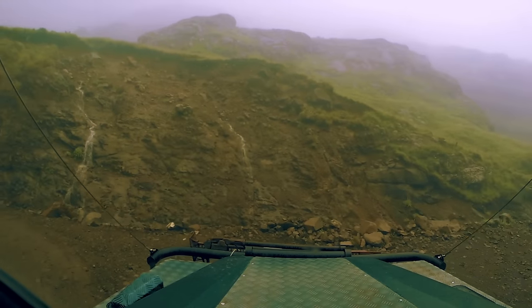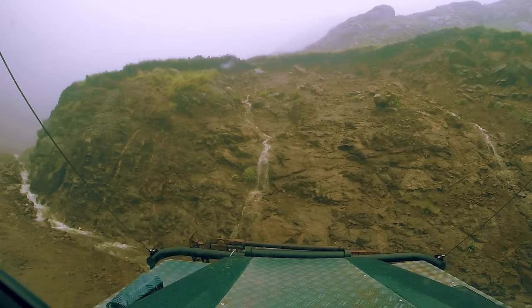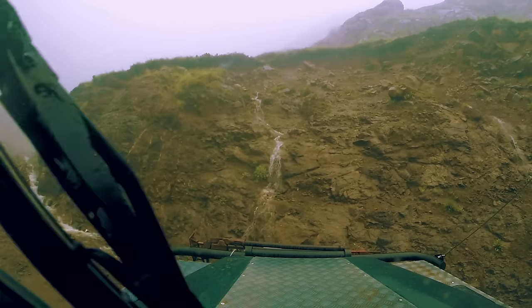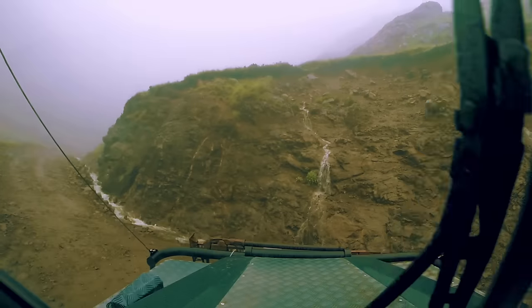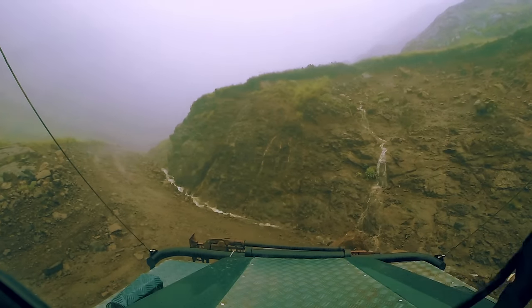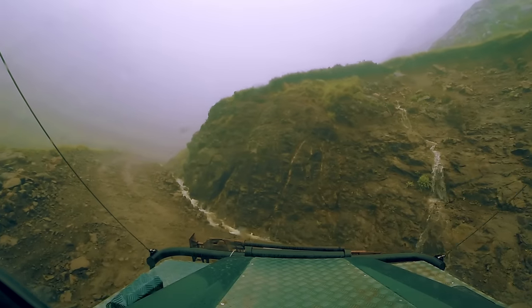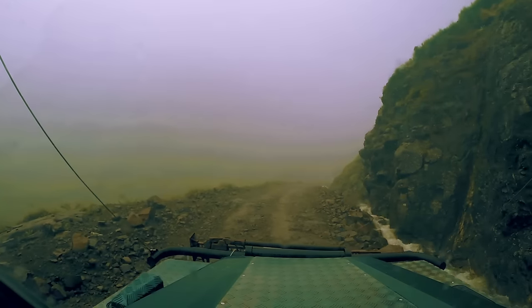Oh, here we go. Our first steep switchback. And lo and behold, we don't even make the turn. Right, so just having to reverse here a little bit. The camera doesn't do the steepness justice. And we've got a Defender 130. She's long and the turning circle's like a bus.